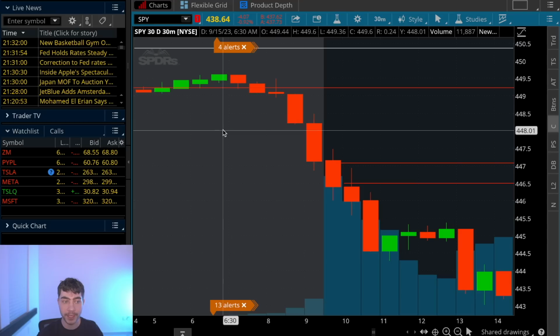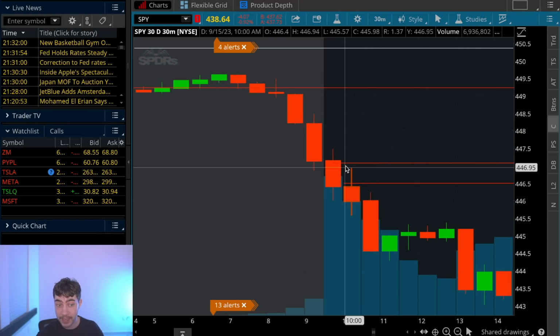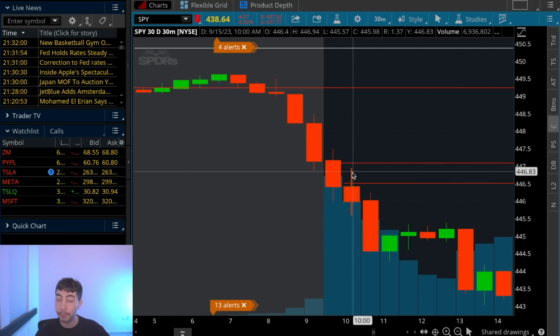446.50 to 447. This zone right here that we've marked out, that we've been waiting for, is key previous support that cracked that has not been tested yet. And we are very interested in doing put options at 446.50 to 447.